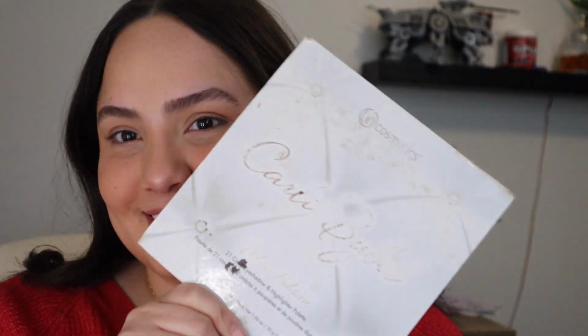So once I'm done setting my face, I usually go with eyeshadow. Now, don't judge me. I am gonna be using this eyeshadow palette. It's old. It's the Carli Bybel one with BH Cosmetics. I know that it's probably not good to use an eyeshadow palette that's so old, but honestly, they don't make them like this anymore. I don't know what it is.